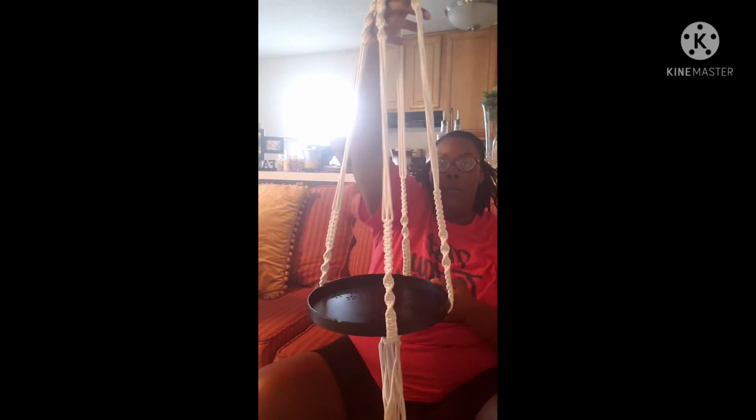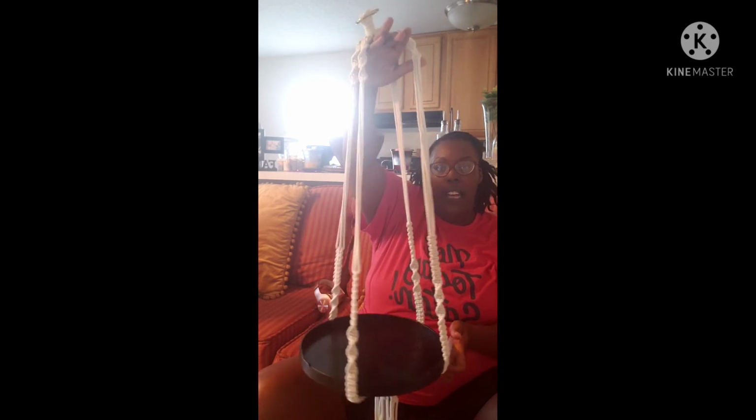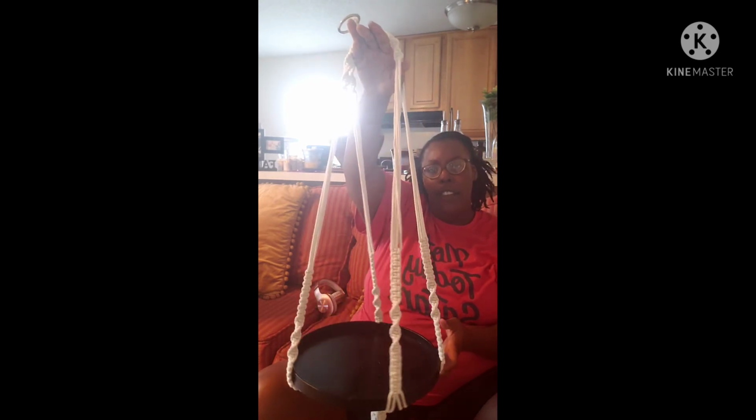It goes a little something like this. But since I have the hook, I'm gonna hang it from the ceiling and use it as a little mini side table. It gives that hippie boho feel. Yeah, and that's right up my alley. So yeah, that's mad cute. It's as cute as I hoped, honestly.